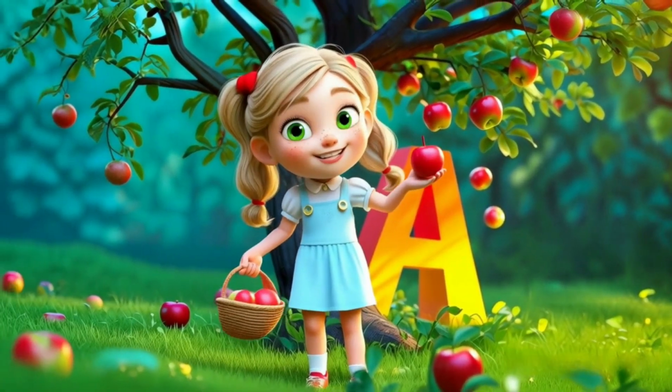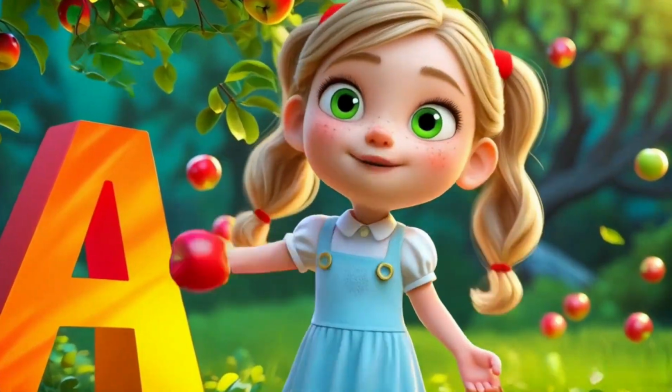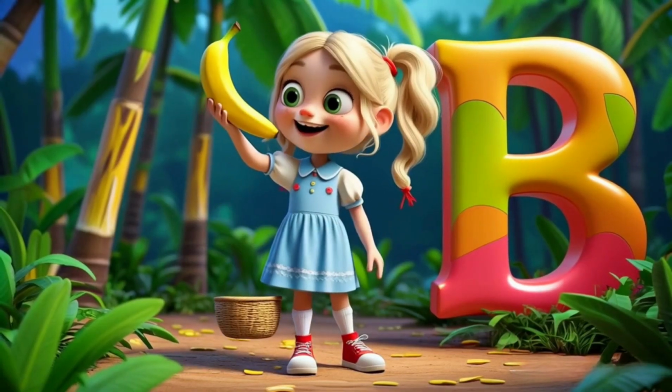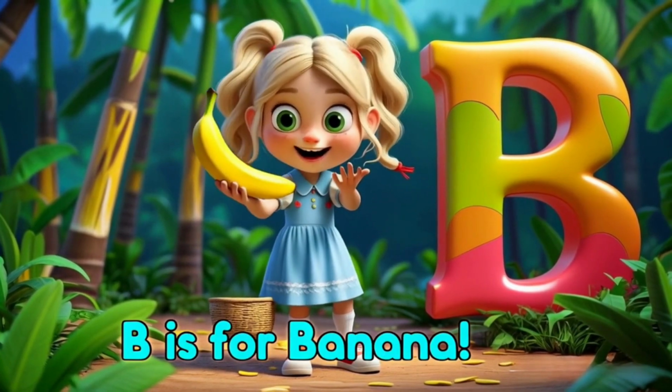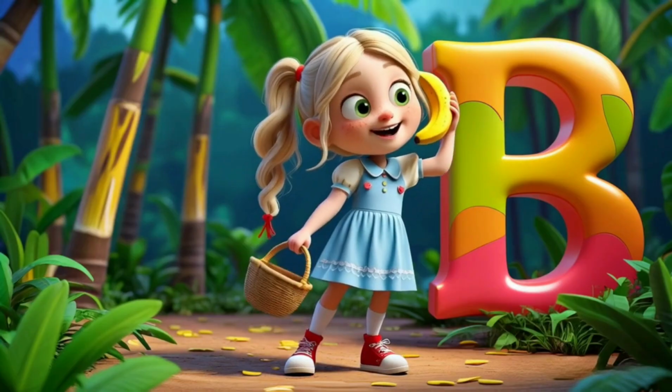A is for apple, red, green, or gold. Crunchy and tasty, never gets old. B is for banana, yellow and sweet. Peel it and eat it, what a treat.